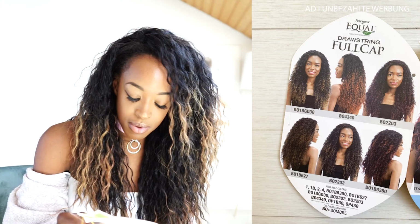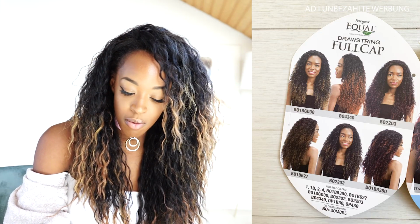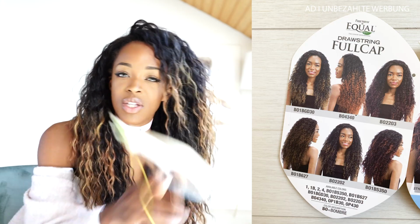There are several colors that this piece comes in. Here are some, for example, color 1, 1B, 2, 4, BO, B5, whatever. You need to check it out. A lot of colors, and I think I found my perfect color. Let's move on to the next wig.